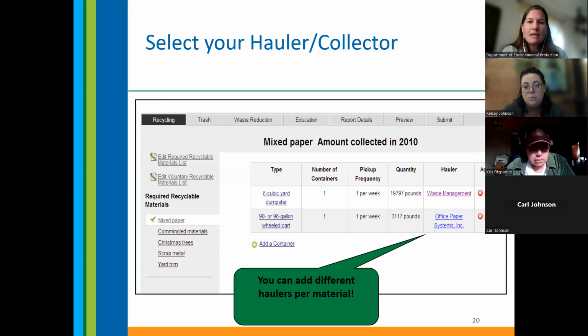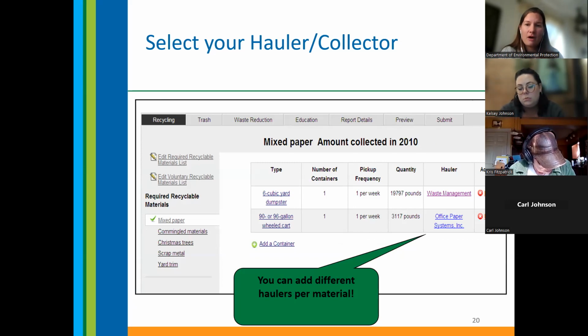Here you see the mixed paper. The way this is listed, it says it's a 6-yard dumpster collected by Waste Management. And then there's also a cart, and that's picked up by Office Paper Systems. So you can add different haulers if you need to.